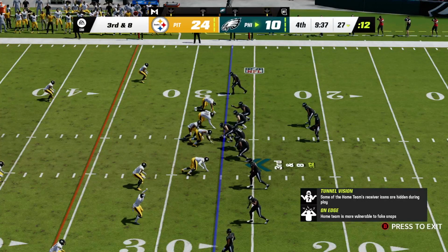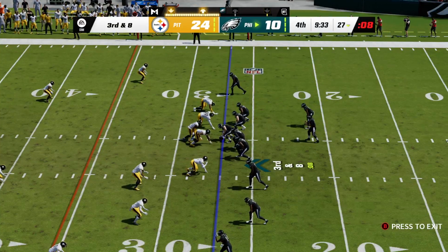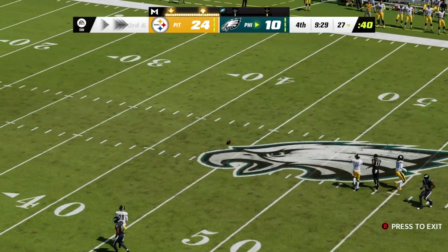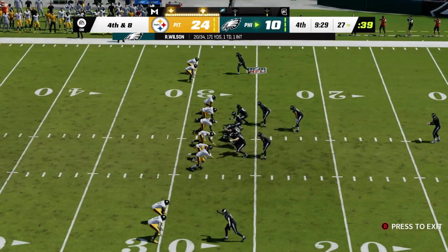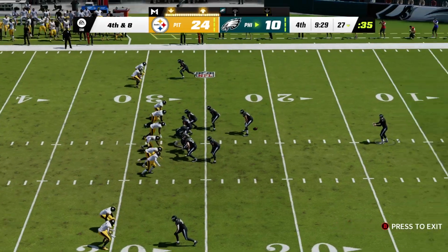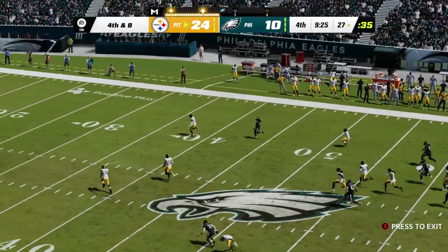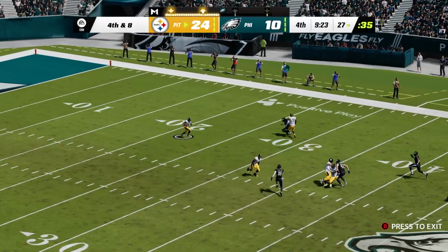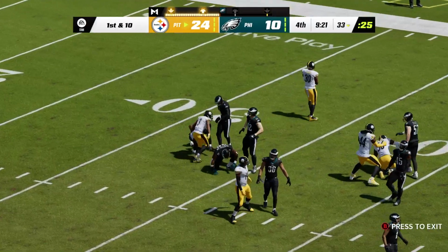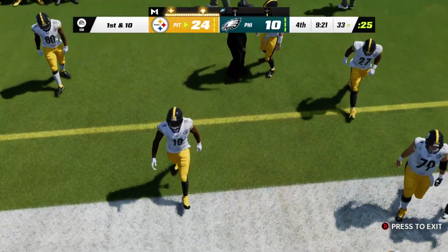And it looks like we've got a dime set here defensively. 6 DBs in the game. Here's Wilson to throw. And that is incomplete. Here's Logan Cook now as he's on to punt for Philadelphia. Fielded at the 20. Found good room to run there. Returns at 14 yards. And now out come the Steelers.